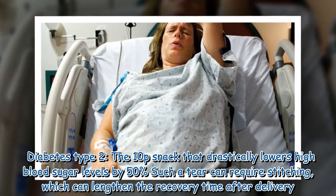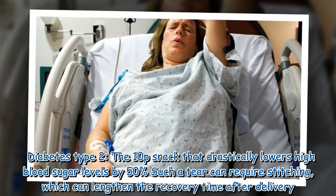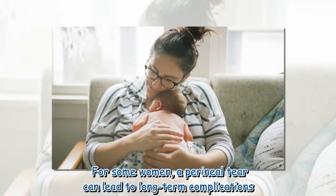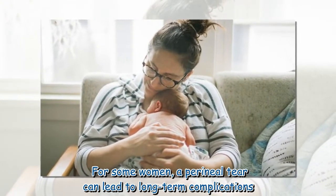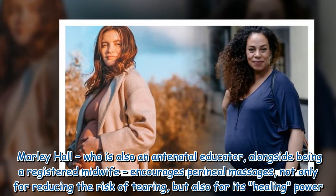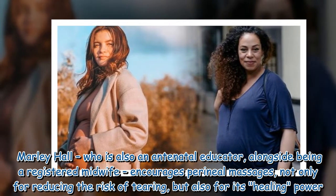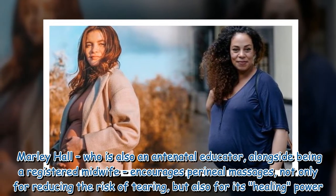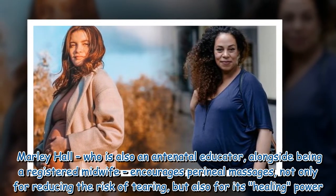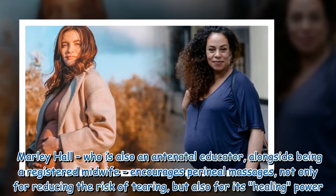Such a tear can require stitching, which can lengthen the recovery time after delivery. For some women, a perineal tear can lead to long-term complications. Marley Hall, who is also an antenatal educator, alongside being a registered midwife, encourages perineal massages, not only for reducing the risk of tearing, but also for its healing power.